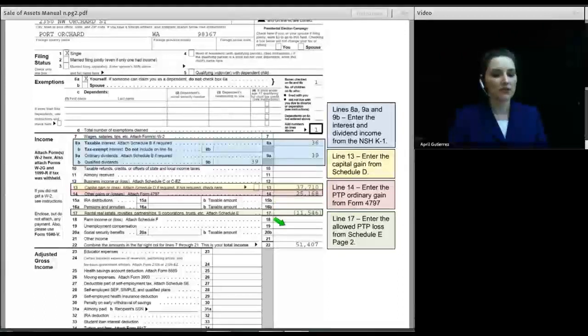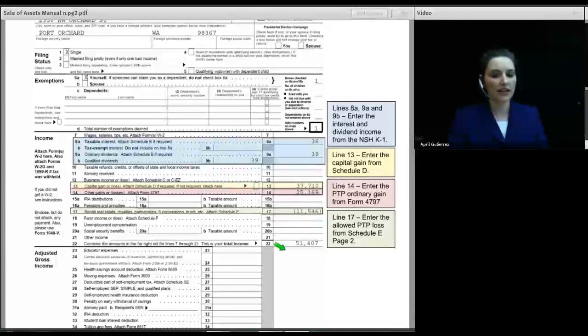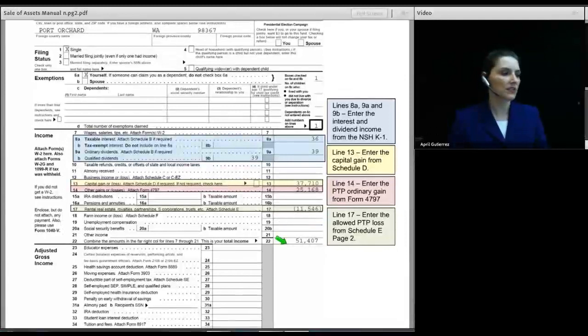We then enter the offsetting loss from the prior and current year losses on that same K1 to arrive at the net income for the year. And obviously, for simplicity's purposes, I've given Magic no other income at all. This is the only income he has.